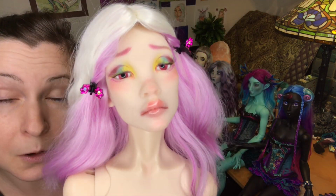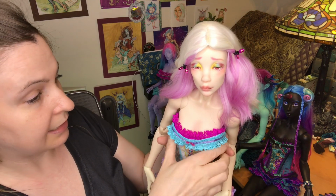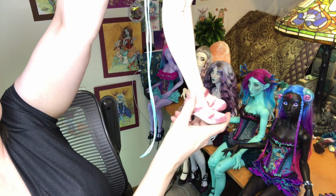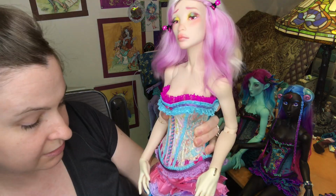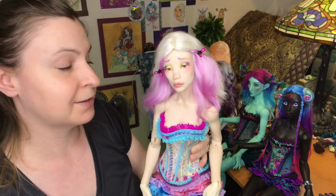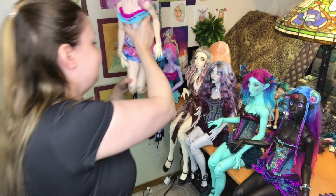She's wearing a pair of Enchanted Doll Eyes. They're 14 millimeter small iris and beautiful. These shoes don't fit. They are the velvet heels from RR Rabbit, and I had to do a lot of working and stretching on them to get them to fit her. But I wanted them to fit her, so I did.